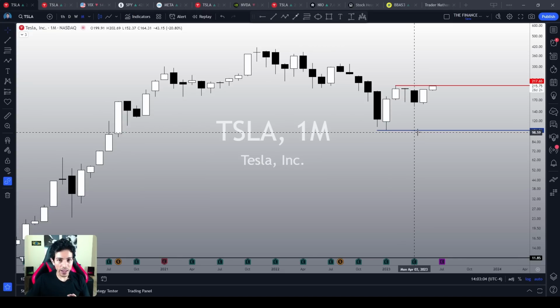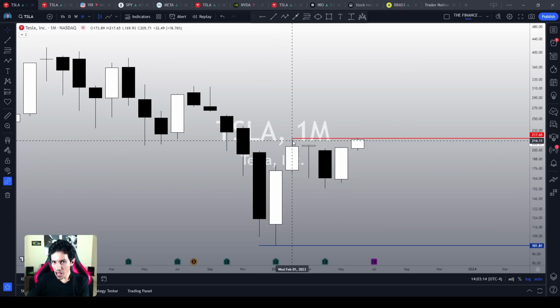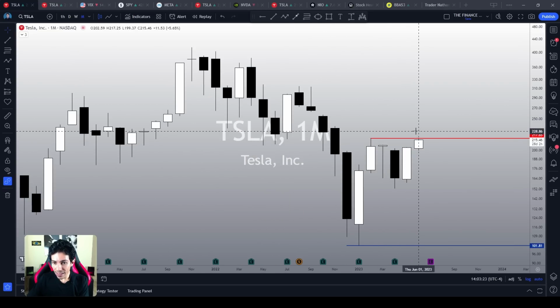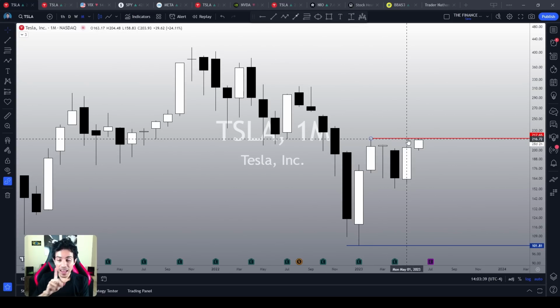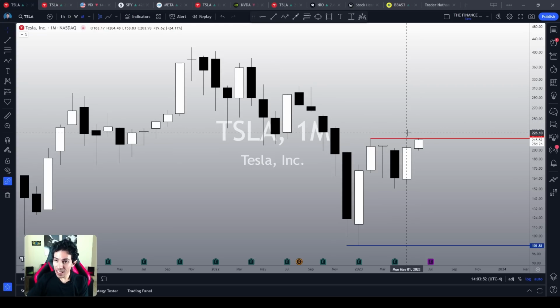Now, on the monthly chart, we are on the verge of triggering a bullish pivot point. The $217 is a bullish pivot point seen on the monthly chart because if we actually break this red line, we are going to do for the first time since 2021 a higher high, higher low, right? A higher low followed by a higher high. That's a classic signal of a bullish reversal structure, long-term speaking. So Tesla is looking very good.